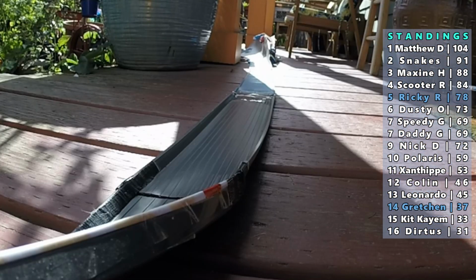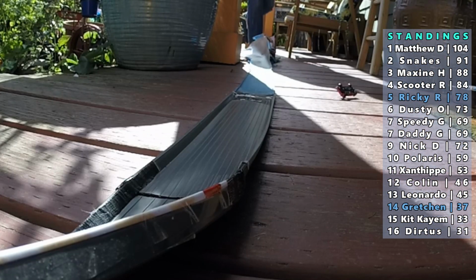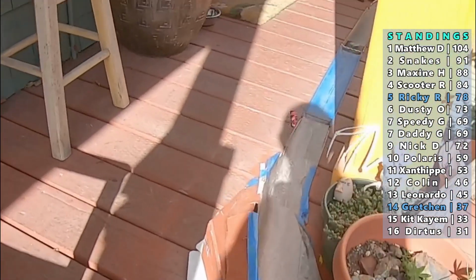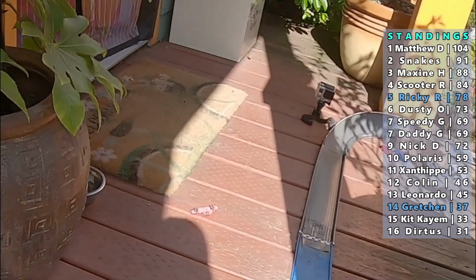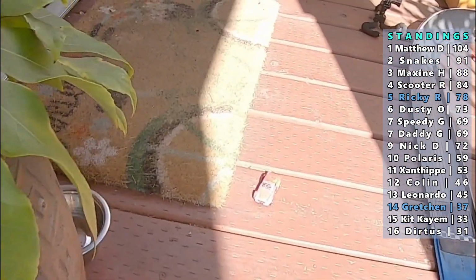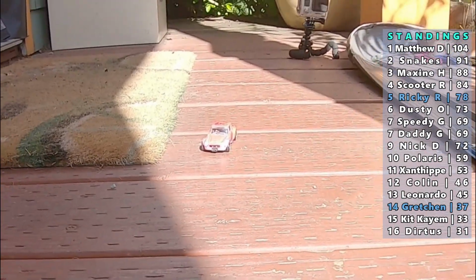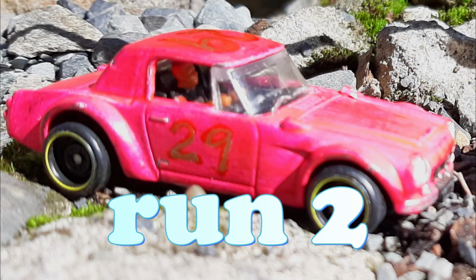And then Gretchen again trying to bring it down in reverse, which is just not a good idea. Ricky running right into camera 3. Oh, what a mess down here at Garden Canyon Run. You know, they don't call it the most dangerous track in the Northwest for nothing. Alright, here we go. Run number 2.